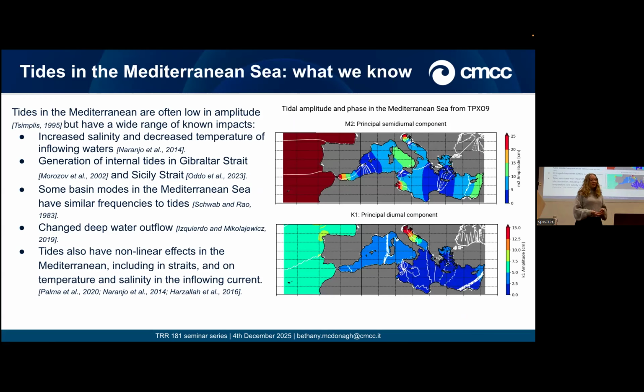So now to move on to think about the Mediterranean Sea specifically. What do we know about tides in the Mediterranean Sea? Firstly, Mediterranean Sea tides are mostly quite low amplitude. However, they have quite a range of known impacts already.